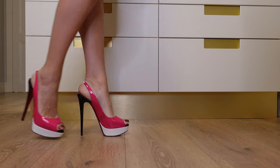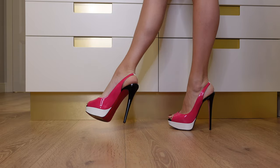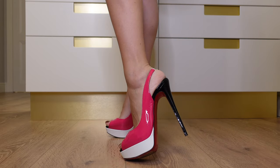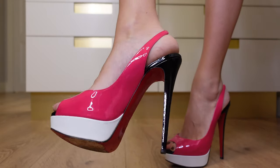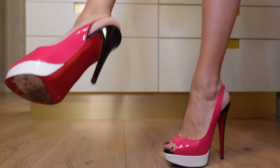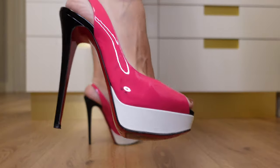I was not so sure about these ones because of all the different colors, but in the end, I did get them. Unfortunately, they have a little stain. I do not know how I managed to do that over here.